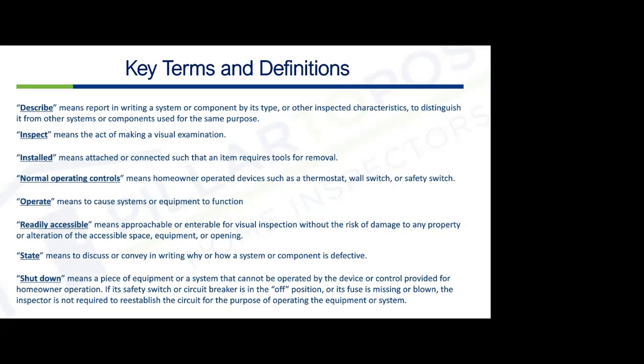Operate means exactly that. I'm going to cause something to function. Readily accessible. When I say something has to be readily accessible, what does that mean to you guys? It means that you can actually see it, like flooring underneath the rug, with the couch on top, that's not readily accessible. Readily accessible means I can walk right up to it. I've got ample space to work. How many of you knew that I need at least 36 inches all the way around the water heater and all the way around an electrical panel, by state law, or else I can't touch it?